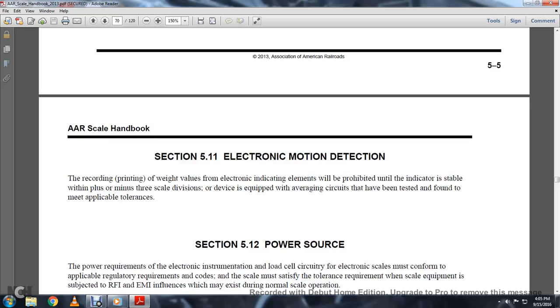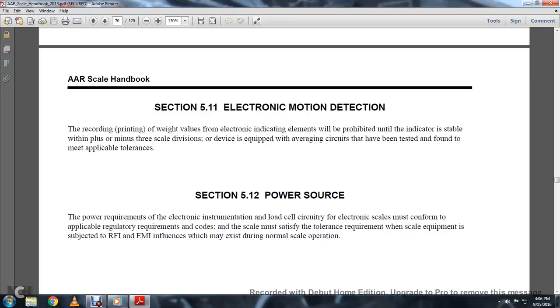Section 5.11 Electronic motion detection. The recording of the repeating of the weight value. The electronic indicating elements are prohibited unless the indicator is stable within plus or minus 3 scale divisions. Devices equipped with an averaging circuit that have been tested and found to meet the applicable tolerances.